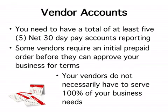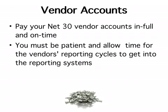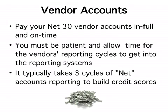Starter vendor accounts are very hard to find, so keep in mind your vendors do not necessarily have to serve 100% of your business needs. Always remember to pay your Net30 vendor accounts in full and on time. You must be patient and allow time for the vendors' reporting cycles to get into the reporting systems. It typically takes 3 cycles of net accounts reporting to build credit scores.